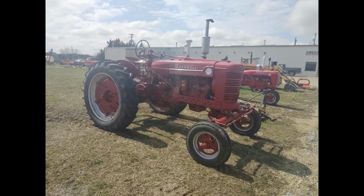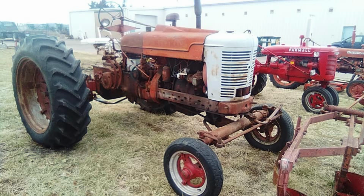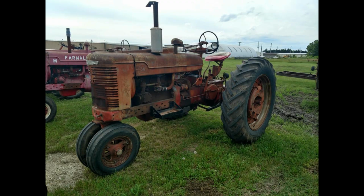Number 1. The Farmall M was manufactured from 1939 to 1954 by Farmall, a part of International Harvester. This was a row crop tractor built in Rock Island, Illinois. The total built was 270,140, with an asking price of $1,440 in 1946. This price had almost doubled to $2,600 by 1952.